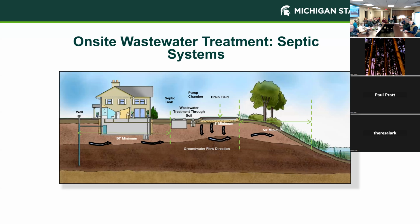There's also some money available, but it goes to people who are so far over the poverty line, and it's not even enough money to fix it. That is a huge issue, because it's estimated, the numbers vary, that maybe 20 to 25% of on-site wastewater treatment systems are not operating properly in the state of Michigan, or they haven't been maintained.